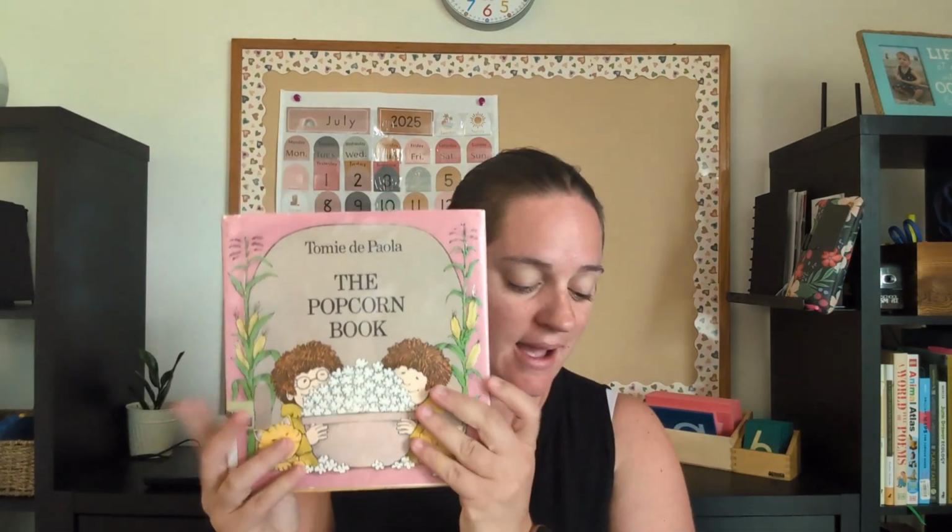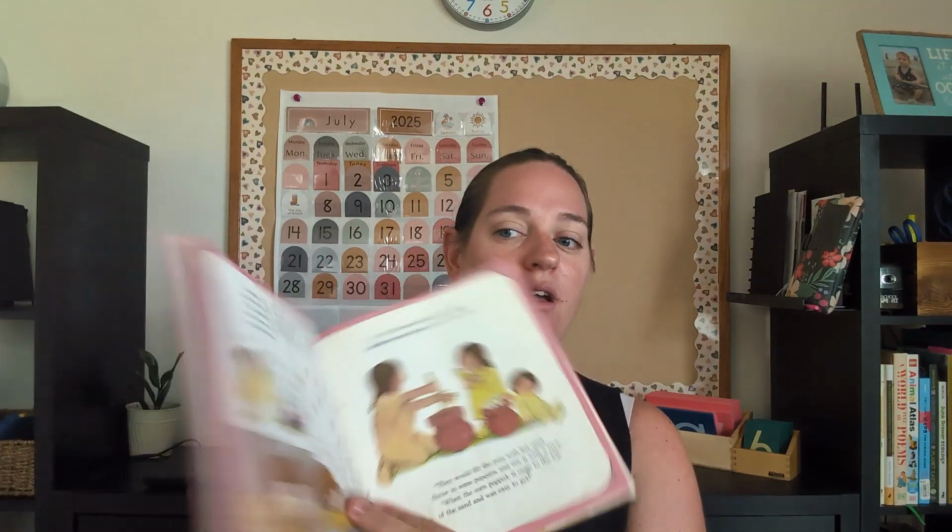Then on Thursday, we're going to read the popcorn book, and it talks about how popcorn was made. And then we are actually going to have a popcorn bar set up. So we're going to make popcorn, and I bought them these cute little bags. Then we're going to have a popcorn bar where they can put all different kinds of seasonings and drizzles on the popcorn. And then I have a video about the history of popcorn that we're going to watch.